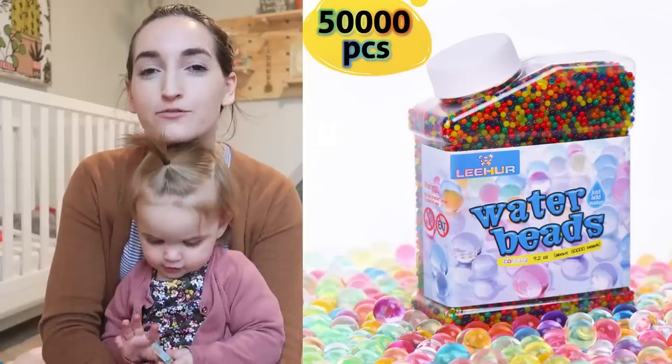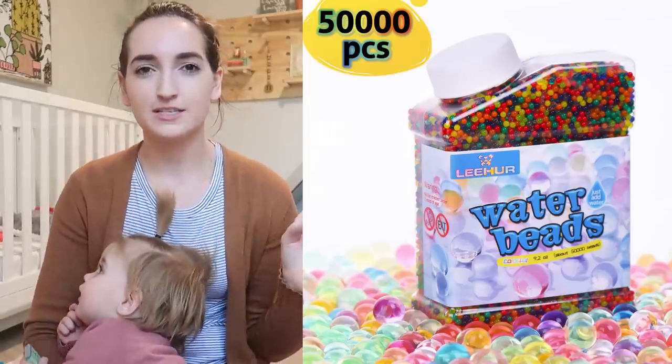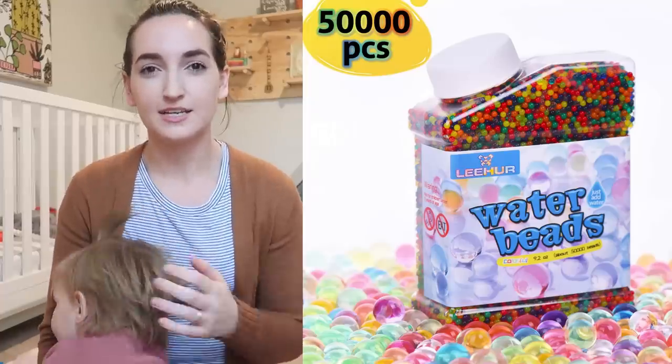So speaking of sensory things, one of the things that I ordered on Amazon for both of the girls are these Orbeez water beads. I've seen them on so many different toddler activity sites on Pinterest all the time. I used them for the first time a few months ago. They are so much fun. They're perfect winter indoor activities. I think it was like $6 for a huge tub of them on Amazon.